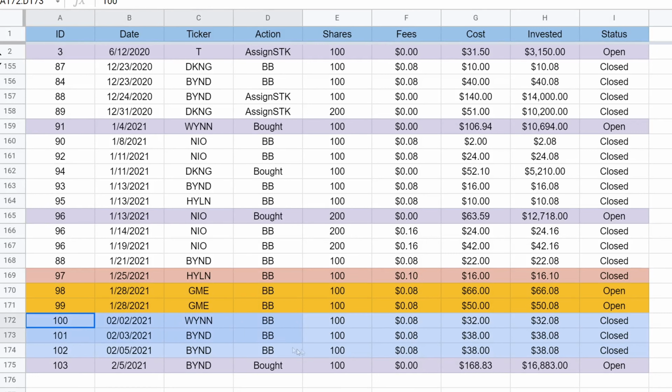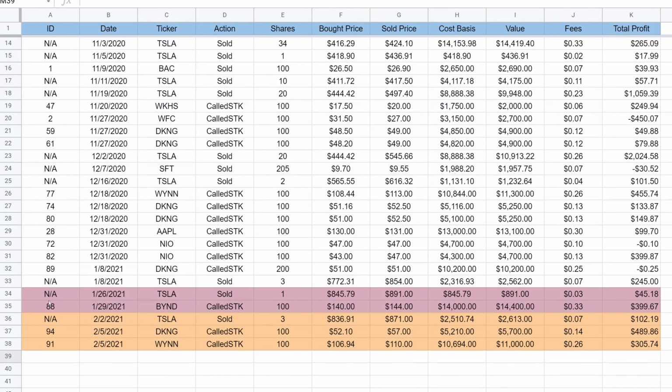So anyways, we ended up spending about this much money on buying back our contracts, and then we did buy 100 shares of Beyond Meat, and you guys saw the covered call we sold. Over here for gains, we did end up selling Tesla, 1 share that we did have. We made about $45, and then our Beyond Meat shares were taken away that week, and we collected about $400. And then this past week, this is what we ended up doing.